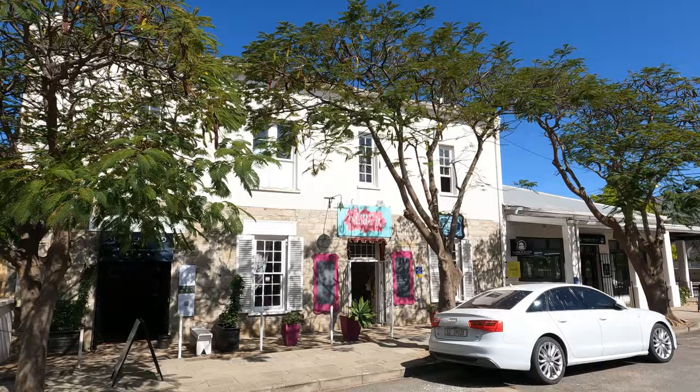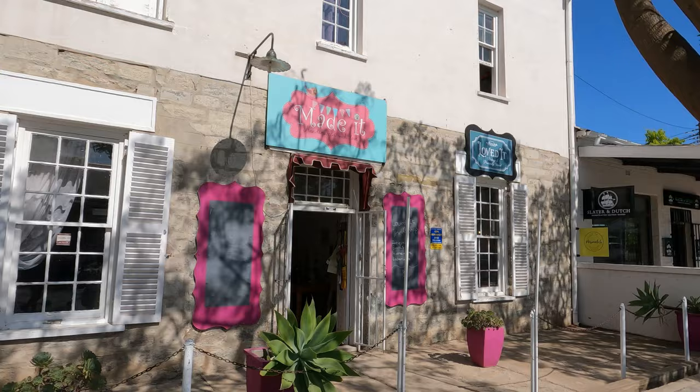There's some beautiful shops here as well with a bit of colour, a thrift shop by the looks of it. Let's see if I can go in here. What do they sell? Antiques, boots, homeware, kitchenware.